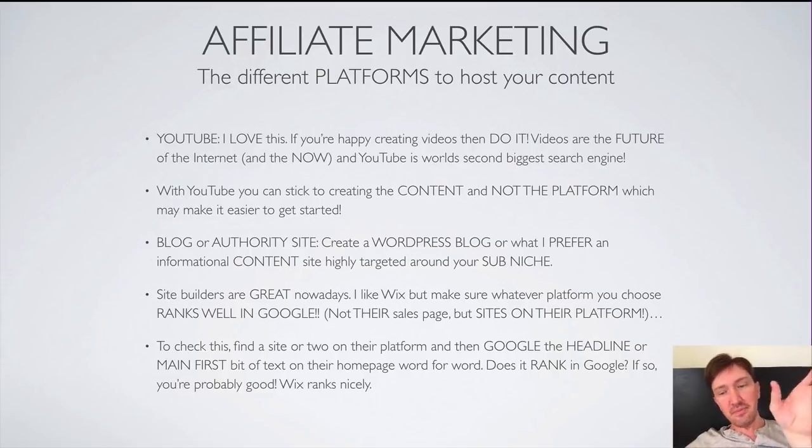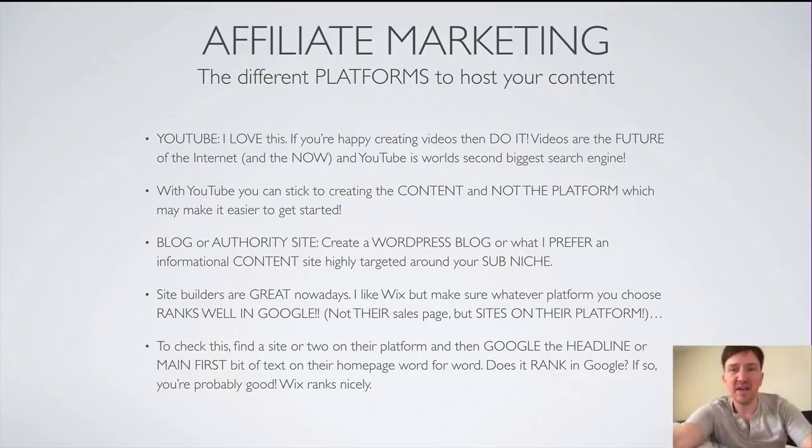Let's say you find a site building piece of software you're interested in using and you've heard good things about it, and it's called Willy Wonka's Site Builder. Willy Wonka's Site Builder would probably rank well in Google. They're a well-established business. They'll have done a lot of SEO, so they'll be ranking well in Google, okay? But that doesn't mean that sites built on their platform are going to rank well in Google. You need their sites to rank well in Google.